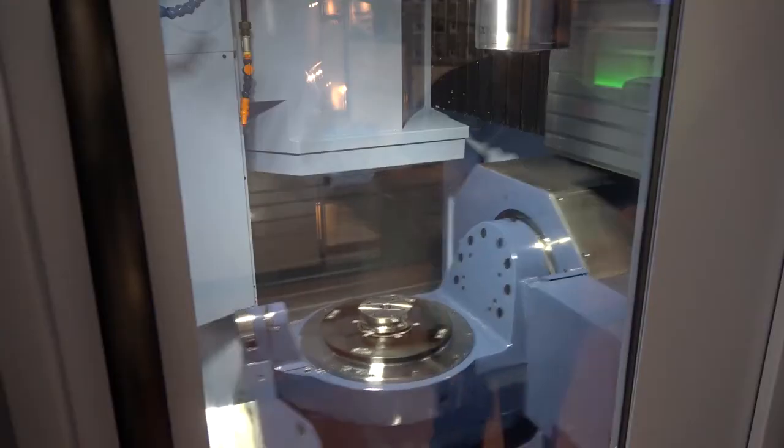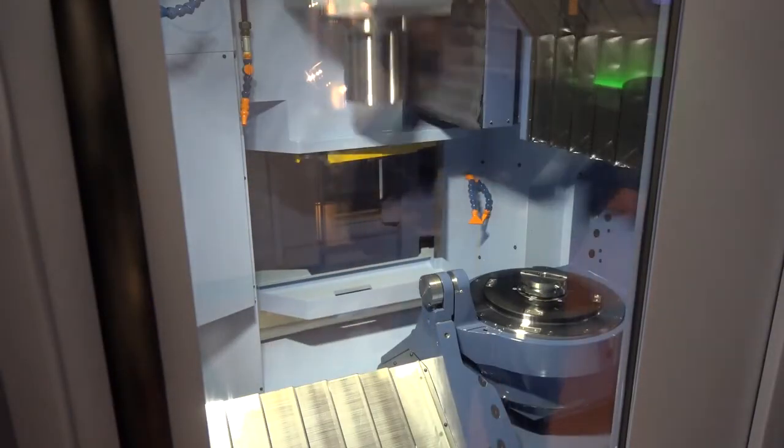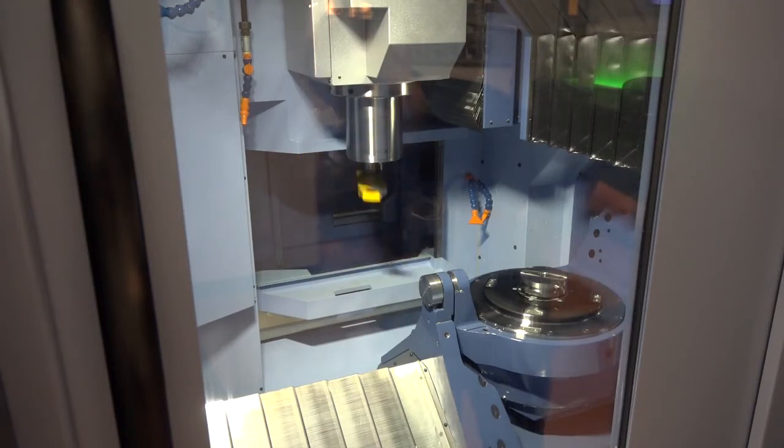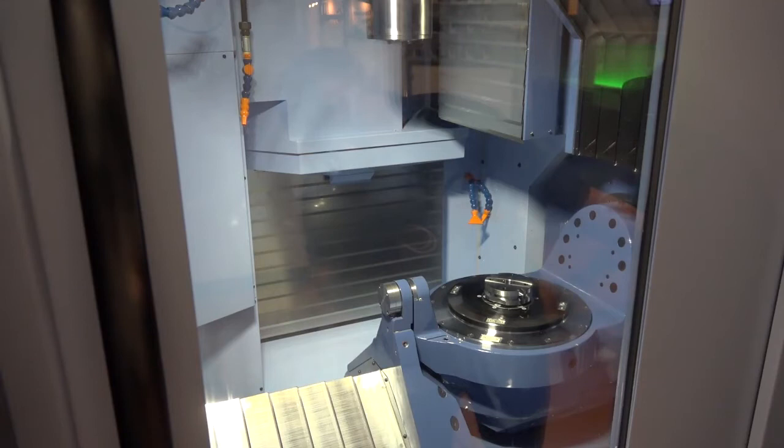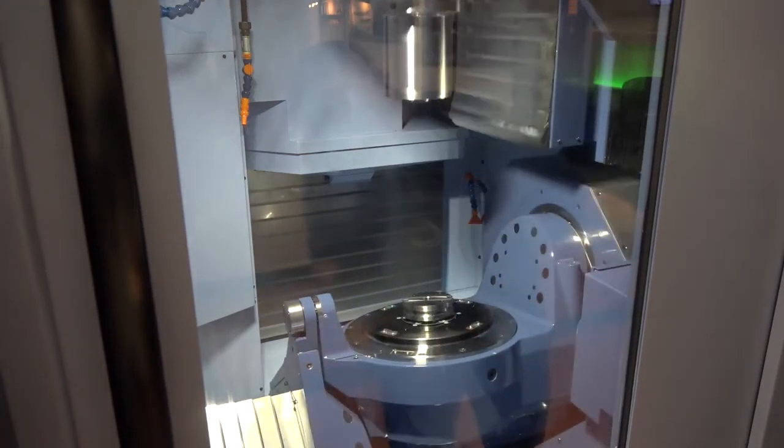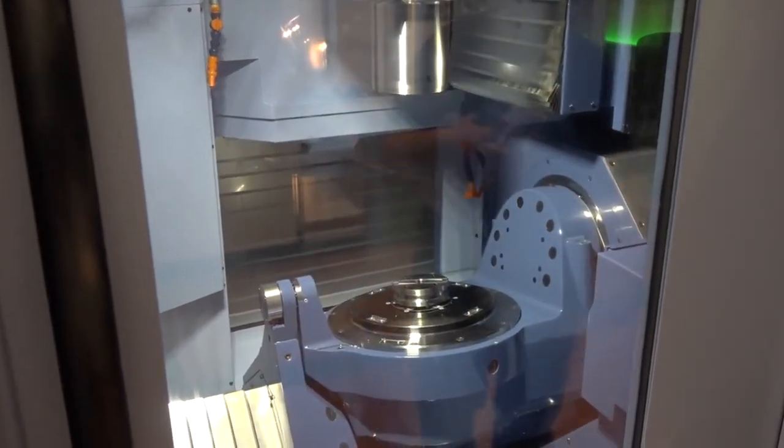So it's essentially a machining cell, isn't it? We've got the automation that feeds the machine tool. The machine tool itself is a 5-axis machining centre. And the 35V, what does that mean? That gives you a 350 diameter maximum size component.